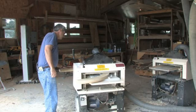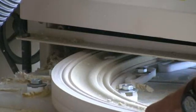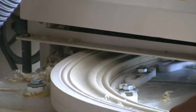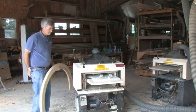Now, sometimes I might even have a knife as big as 12 inches, and yet they still send me a knife that's balanced. It's just as easy to set up as one of the smaller knives. If you're really doing a big production run, you could also run 3 knives in this planer head, or for smaller knives, if you want to, they offer a custom knife holder that you can put in the machine.